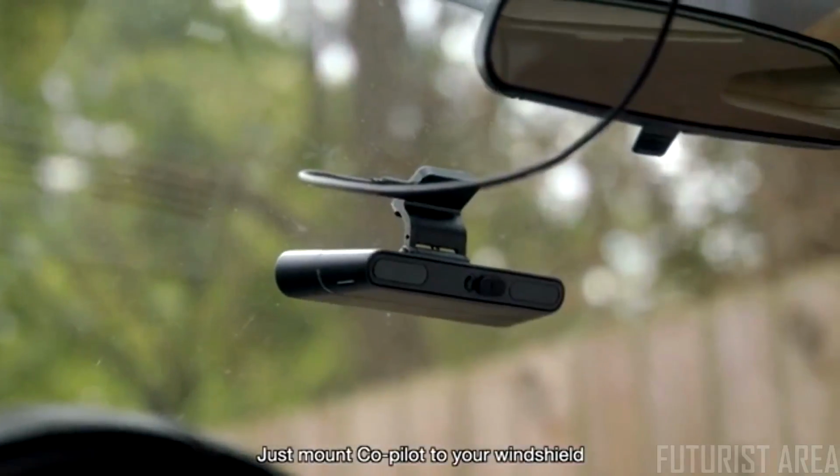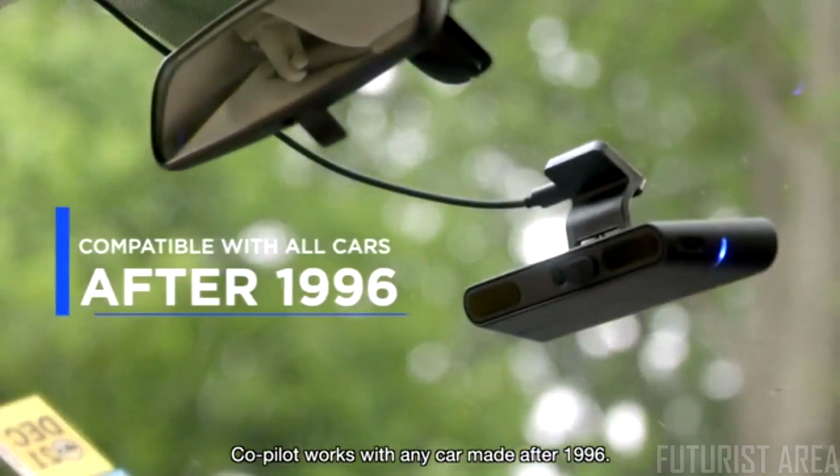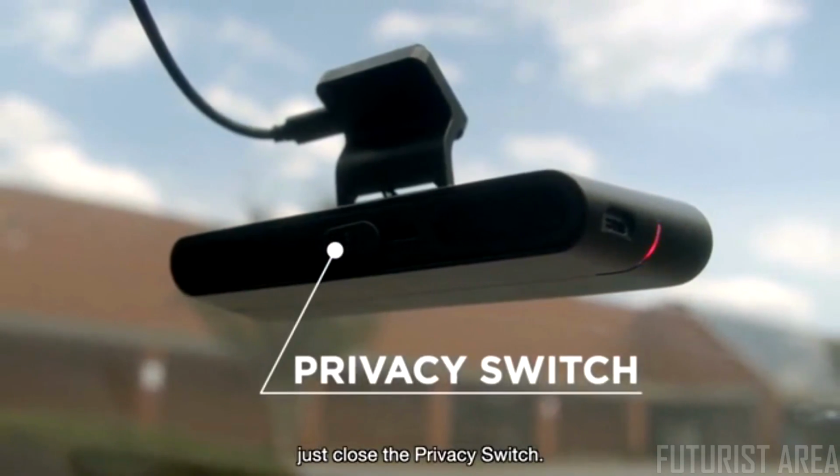Just mount Copilot to your windshield and connect it to your OBD2 port. Copilot works with any car made after 1996. And when you're done recording, just close the privacy switch.